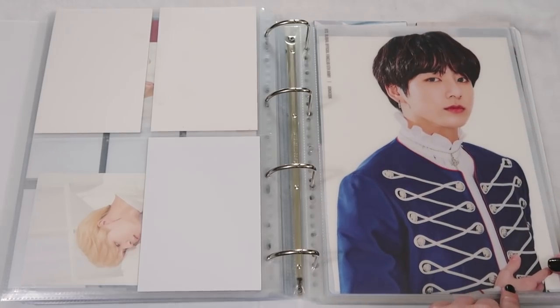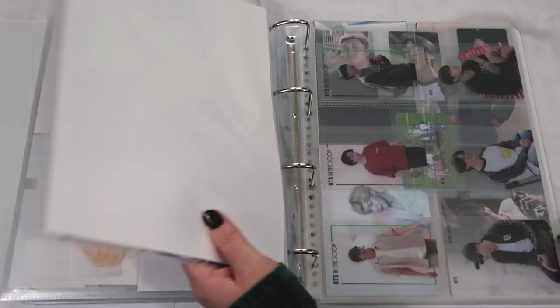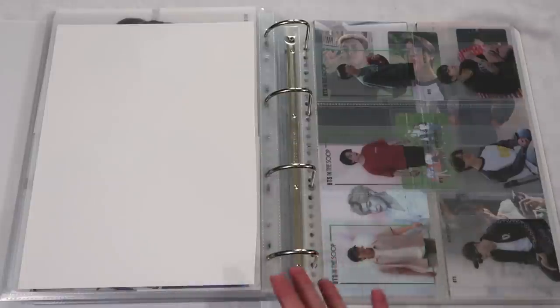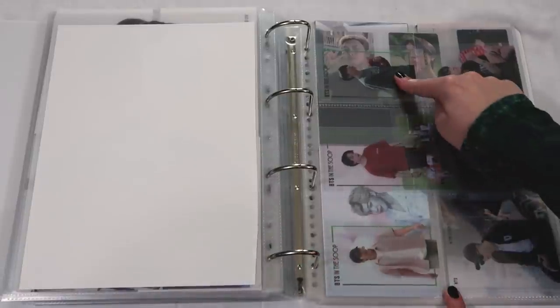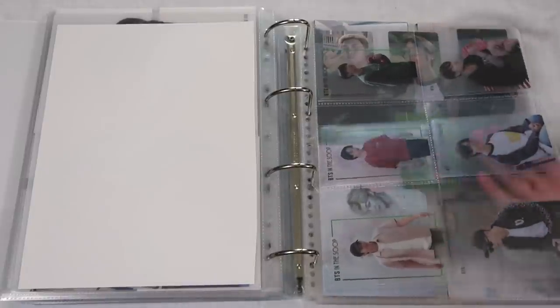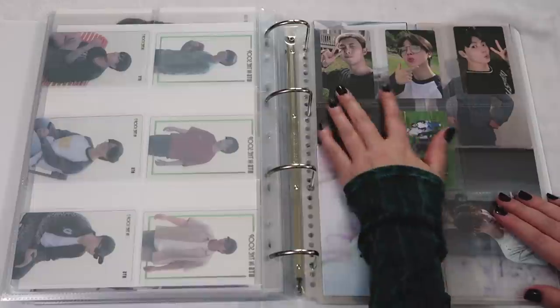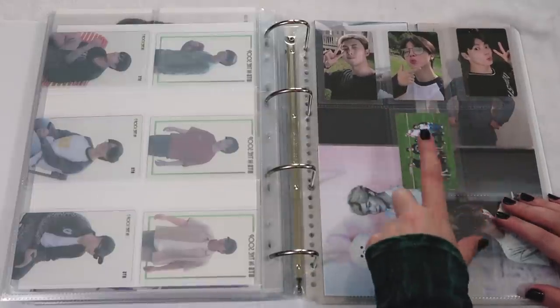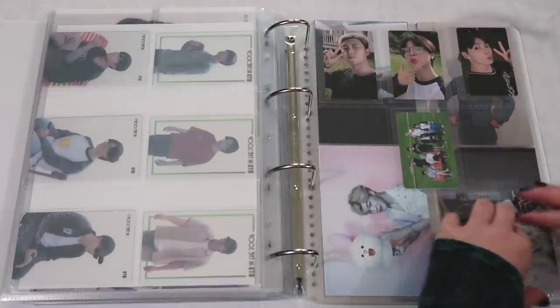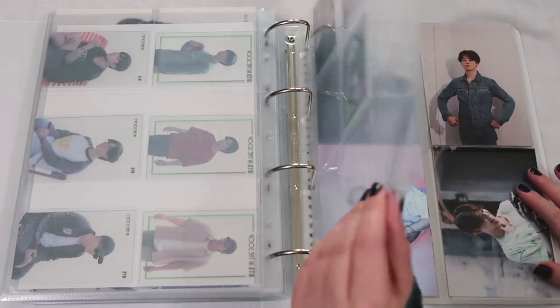Okay, so this has just different things that I didn't really know where to put. Like the In the Soop clear cards. This is from In the Soop Season 1. This is from In the Soop Season 2. I don't love clear cards, but it is what it is. And then these are the photo cards from Season 2. And this is like a lucky draw. It's really, really thick, but it's a group one. I understand I probably should have put white sleeves here, but we move.